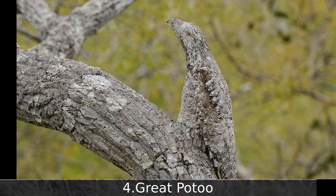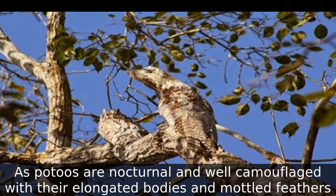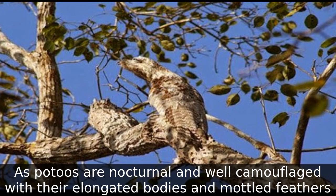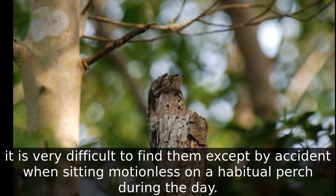Four. Great Potoo. Potoos are nocturnal and well camouflaged with their elongated bodies and mottled feathers. It is very difficult to find them except by accident when sitting motionless on a habitual perch during the day.